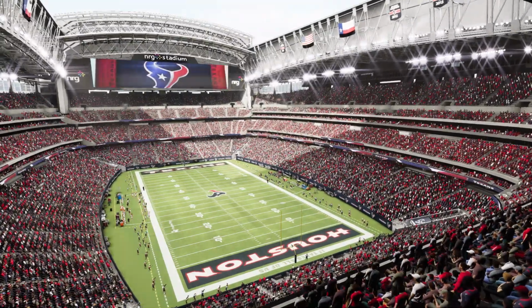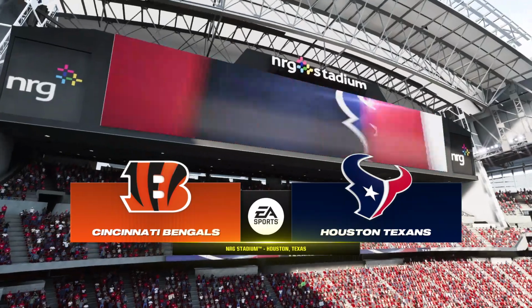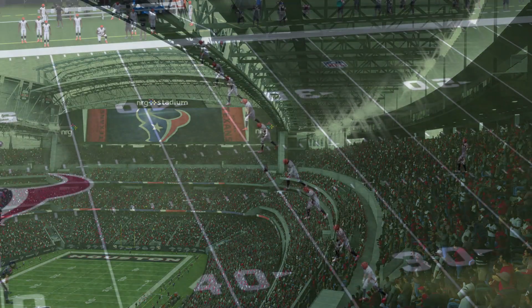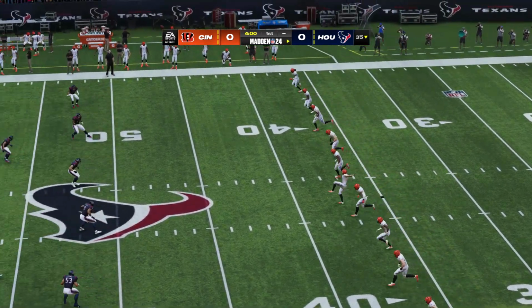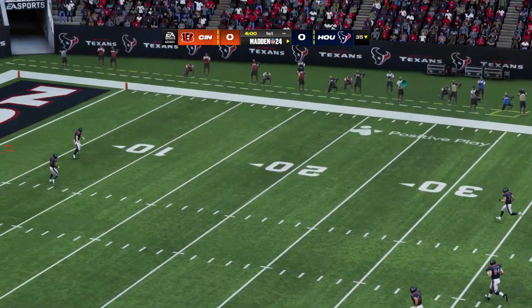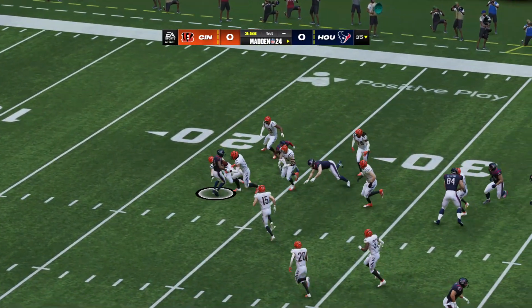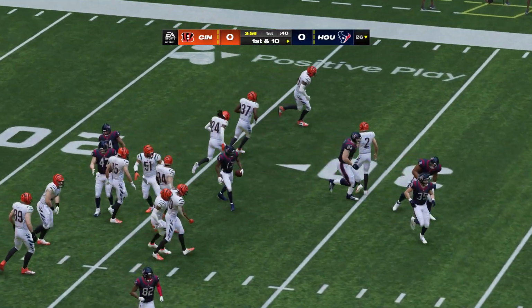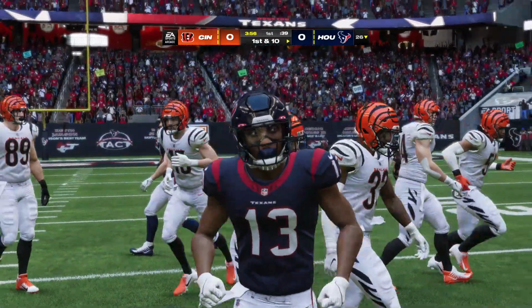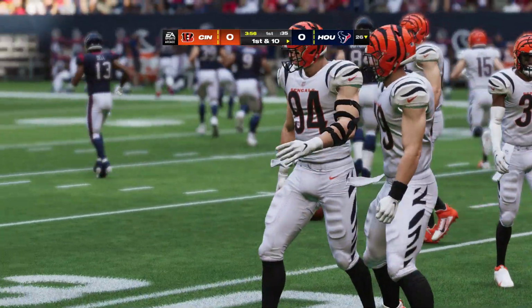EA Sports coverage of the National Football League is on the air. Today we've got a fun little clash in the AFC as it'll be the Cincinnati Bengals taking on the Houston Texans. Tank Dell now to return it, taking it about the one, and up to about the 26-yard line, just across the 25. Out comes a Houston offense as they get set to take over here.